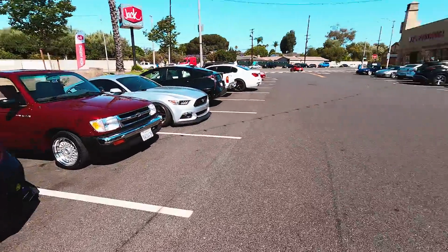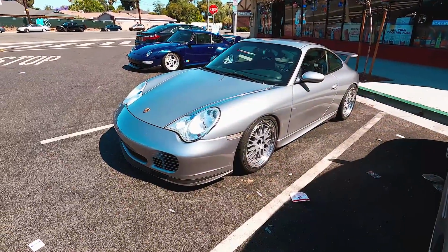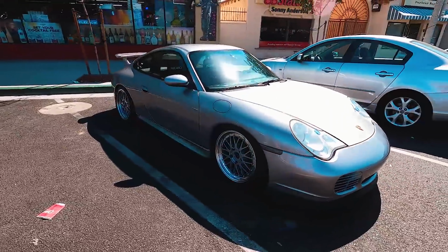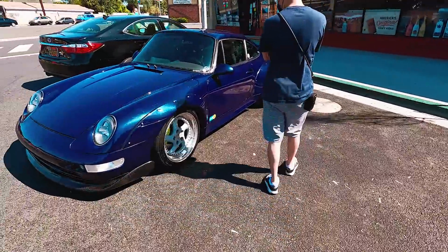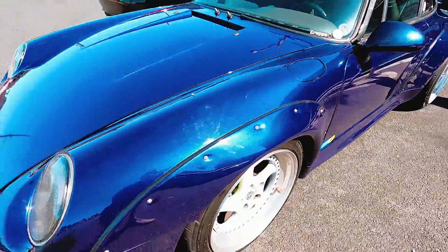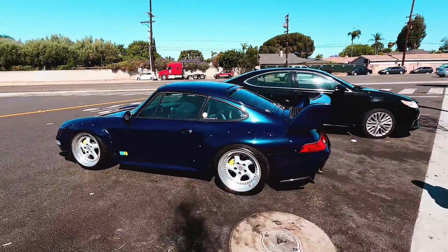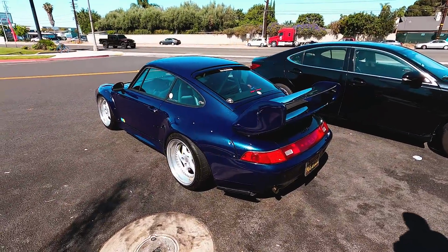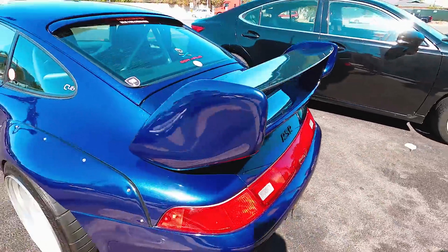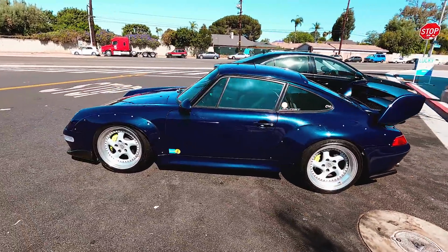Usual suspects. Oh yeah. That 96 is pretty nice. Wow. The paint on this thing. I like his plate. This episode's gonna have some interesting variety of cars.